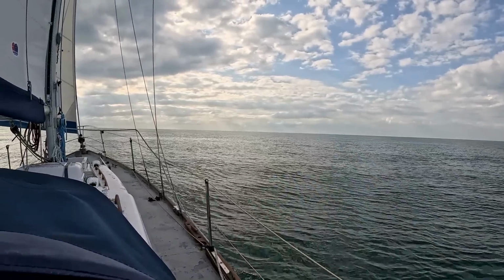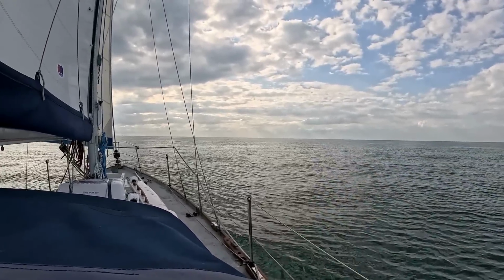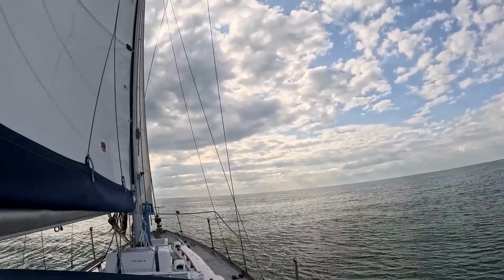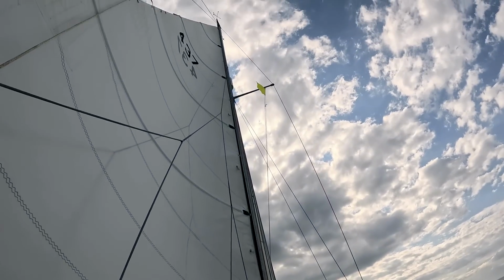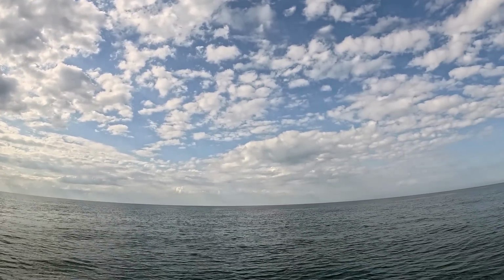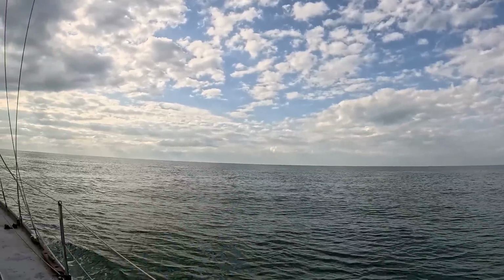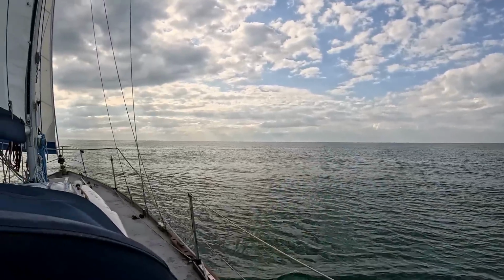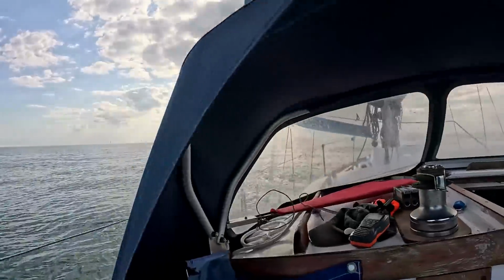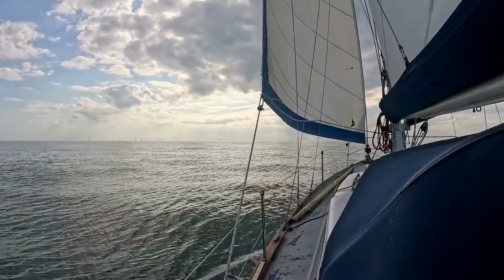Well, we've got some breeze. This could be the going home breeze. I don't want to talk it up too much, but it's nice and stable. We've got some clouds dotting around and making a good 5 knots with the engine. I'm hoping it's going to increase slightly so I can turn the engine off.